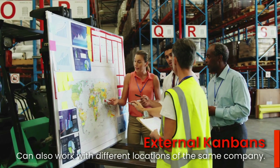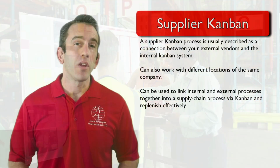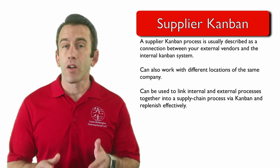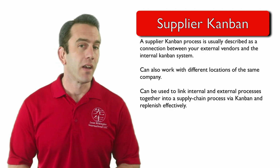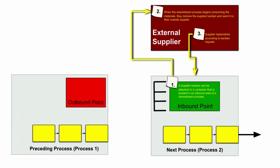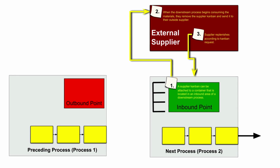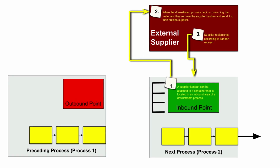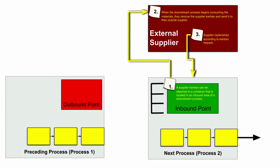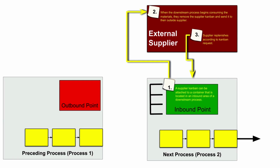A supplier Kanban process is usually described as a connection between your external vendor and the internal Kanban system. This can also work with different locations of the same company. The companies can be linked together into a supply chain process via Kanban and replenish effectively. Put very simply, a supplier Kanban can be attached to a container that is located in an inbound area of a downstream process.